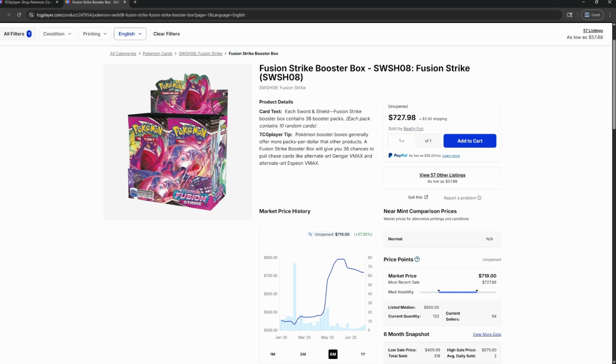I remember passing it up when I first got back into the hobby because I got in with Scarlet and Violet era. In terms of investing, right? I was always opening cards, but in terms of actually investing into it, I got into it in Scarlet and Violet. And so I looked at Fusion Strike and I said, well, nobody seems to really like it, so I'm not going to buy it. Not the case. Not the case. Sometimes you have to go with your gut if you think a set is good.